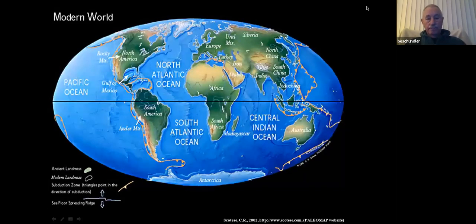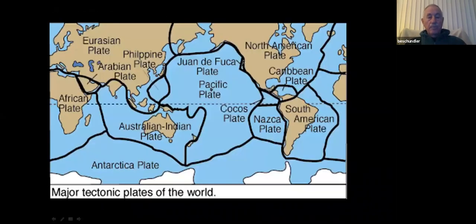Here's the modern world. And what's happening is you have these major plates. The North American plate is obviously where we are. The Pacific plate is another big one. This Juan de Fuca plate is, by the way, the one causing all the disturbances up in our Northwest. And we'll see why in a second.